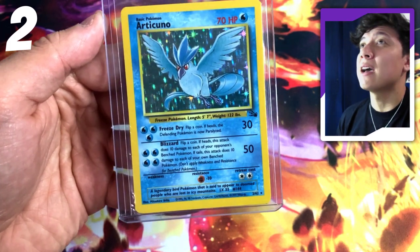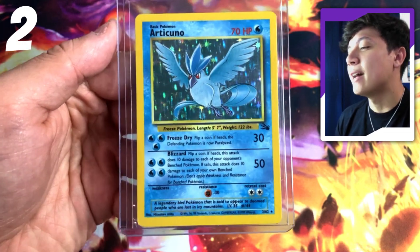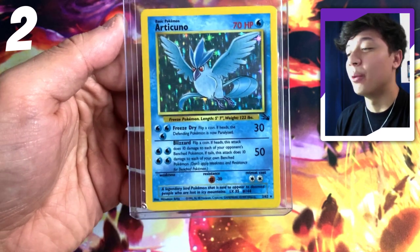Other than that, you have the EX Articuno from Fire Red Leaf Green. Insanely beautiful card. Hoping to add that to the collection one day. But this is my number 2 favorite card that I own right now, you guys.